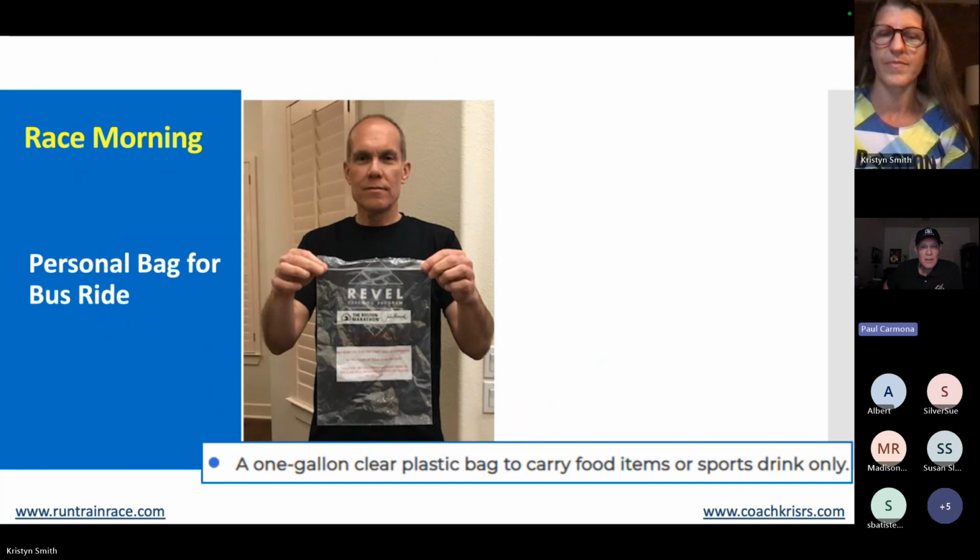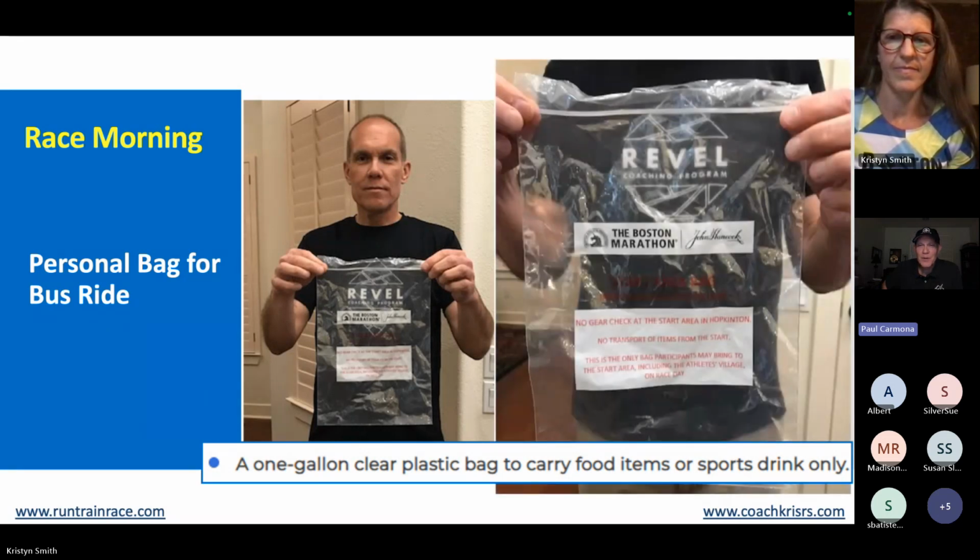Here's what you can carry onto the bus. It's a 1 gallon clear plastic bag. It doesn't say Revel on the bag. That's my shirt that I'm wearing. You can see through the bag. That's it. A 1 gallon bag. That's what you can carry. Usually about a banana, maybe a bottle of Gatorade, your gels, unless you carry them in your pockets. That's all you can carry with you on the bus. You can't carry anything else.